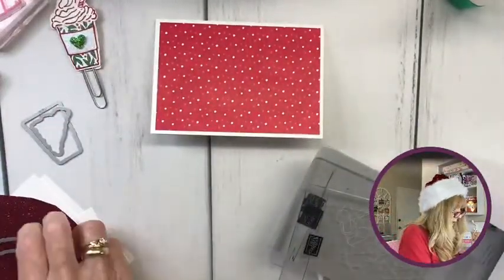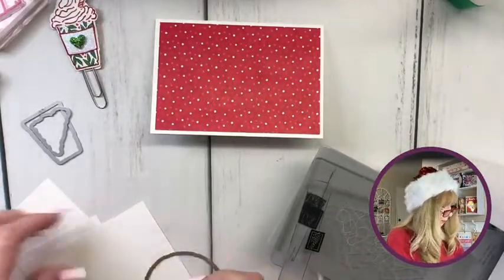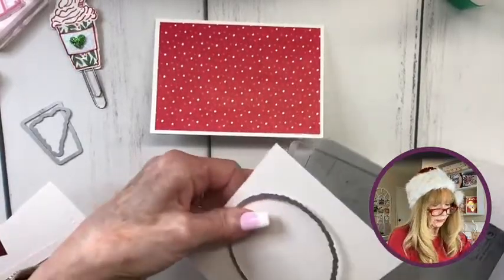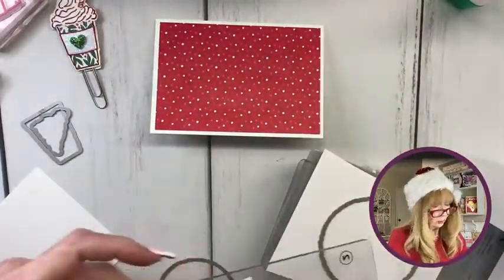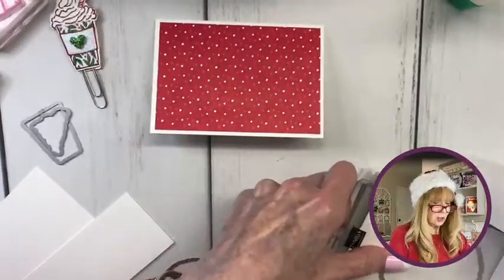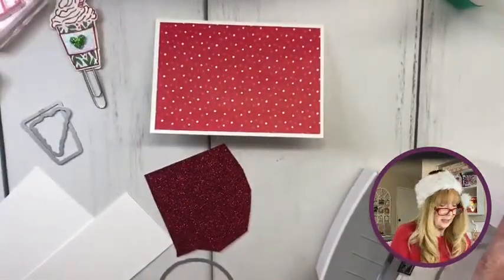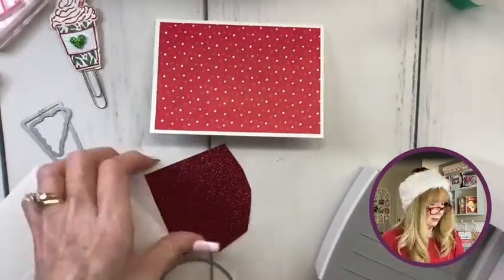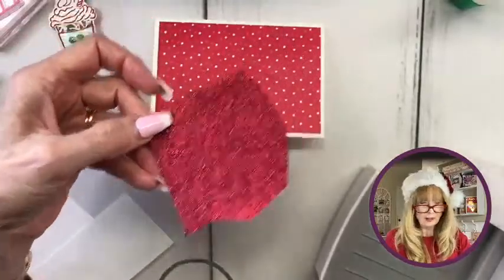Okay, now we're going to cut 2 circles using the deckled circle dies. We're going to cut one out of white to be the background circle, and then we're going to cut one out of that red, and I don't think it's red glimmer, actually I think it's cherry cobbler. It is so deep. Look at how beautiful that is. It's a deep red. It looks deeper at some angles than others. Let me turn it. See, isn't that just so pretty?